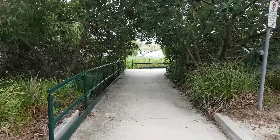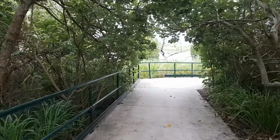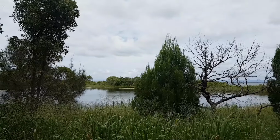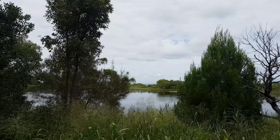This is a walking track. It'll actually take us to the beach. I'll stop talking because I think the Grebes are very close to us here. There's actually a bird in the tree that I can see a bit further up, but I really cannot see what it is at the moment.